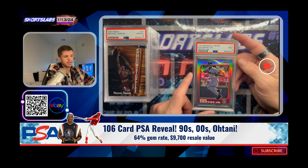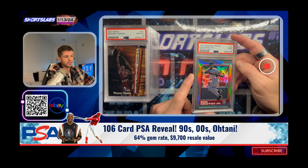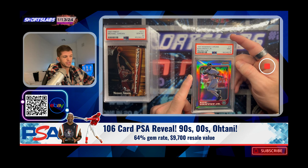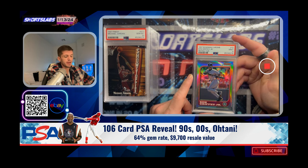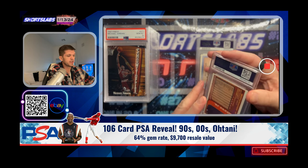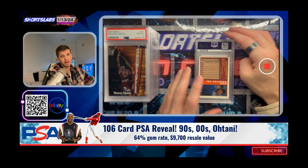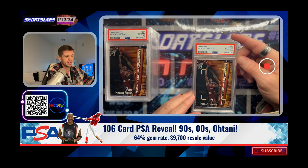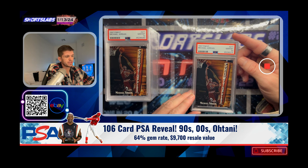This is a PSA 9 King Griffey Jr. Refractor. I'm very surprised this came back a 9. It did have surface scratches on it, which is very rare for 90s and 2000s cards, which means the owner did not take care of it. I say all this to say there's no PSA 10 in the pop report, assuming that I looked correctly. PSA 9 is the highest pop. There's a lot of those in the PSA 9 grade, but there are no PSA 10s. But still not very highly collected.